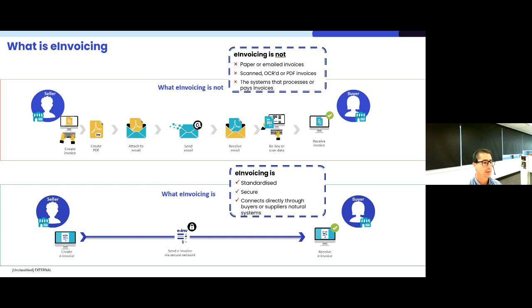eInvoicing, or the new way of eInvoicing, does not involve email PDFs. It involves the creation of invoice data directly from a supplier's software system, sent through a secure network, so it's received directly into the buyer's system. It's a common data standard for the exchange of invoice data between suppliers and buyers, agnostic of the software that they use, as long as that software connects to the network. We'll now go into a little bit of how that all works.